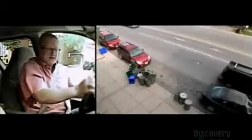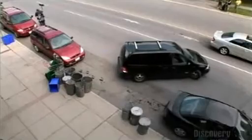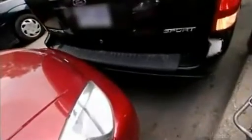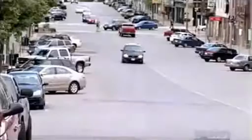Ken is next to try doing it. Okay, I gotta go back a little bit. Ken goes back a little bit too far. Headed for his second attempt. I want to go home.